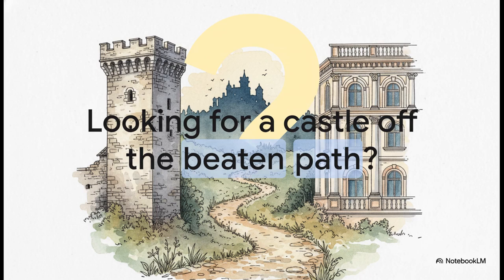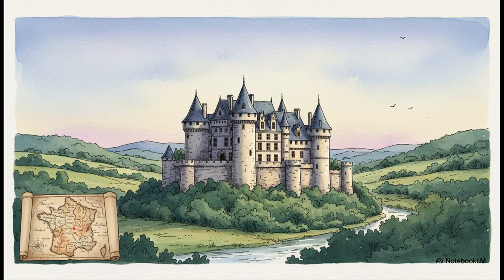We've all heard of the big names, right? The Louvre, Versailles. They're amazing. But what about the castles that kind of fly under the radar? What if I told you there's this hidden gem that beautifully mashes up medieval strength with Renaissance elegance, and it's far from all the usual tourist crowds? Well, here it is, the Château de Montagny Belleville.